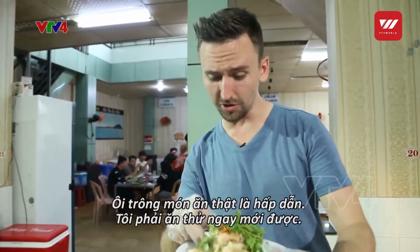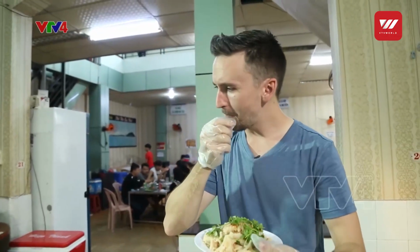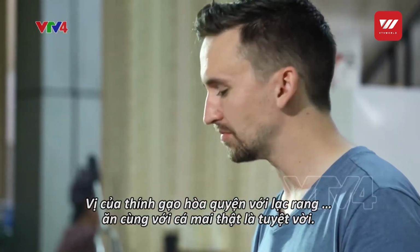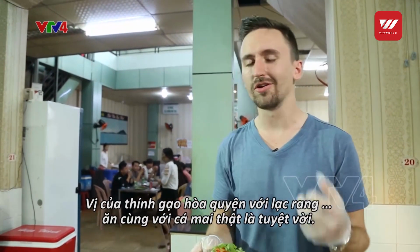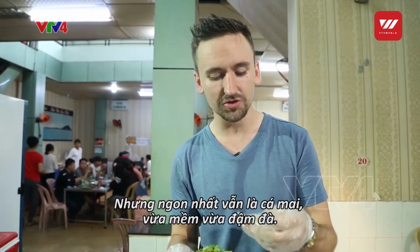This looks so good. Just try to get a bite with everything in there. The toasted rice flour, the peanuts, a little hint of MSG, just goes so well with this fish. The onions are popping and zesty, but this fish is so soft and so flavorful.